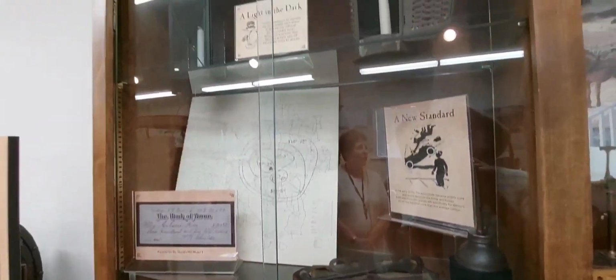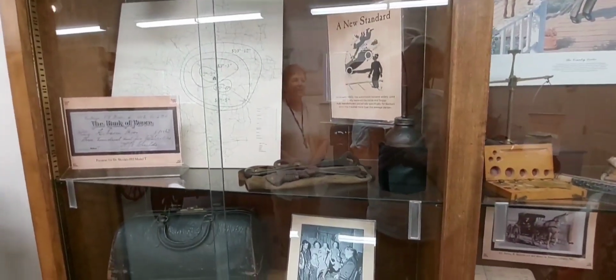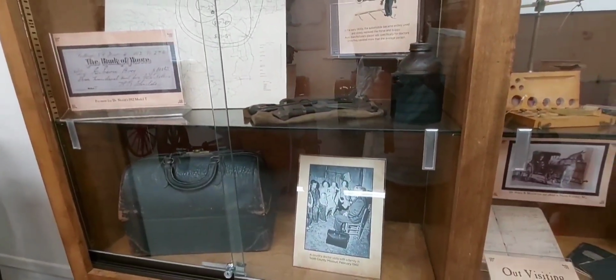I feel like somebody was just visiting me, like something was on my head. That's wild. Do you know what this one right here is? It looks like stampers, but I know that's not what it is.